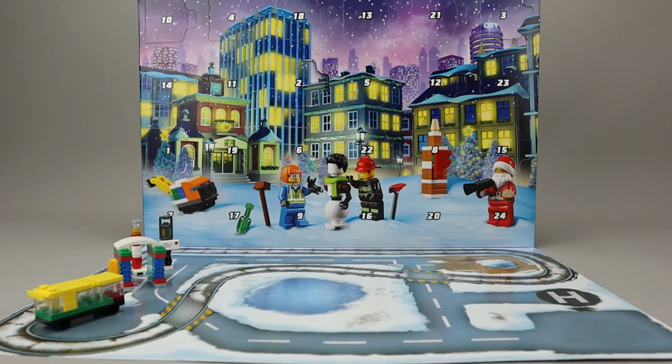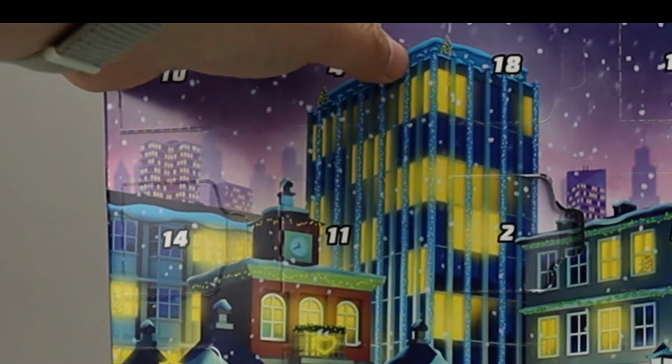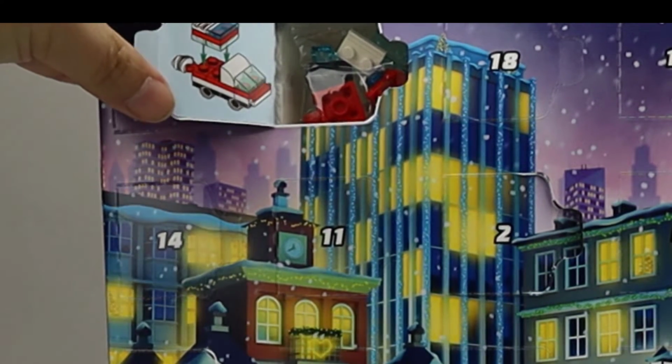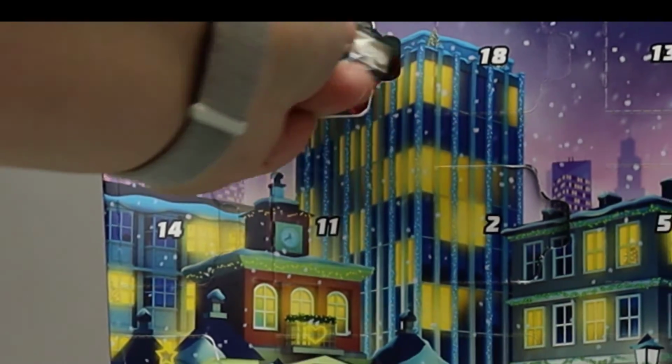Here we have the City Advent Calendar. Let's take a look at day 4, which is up here in the top row in the second column. And it looks like we have another car here with something connected to the trailer hitch on the back.